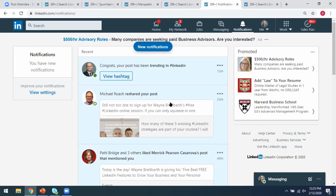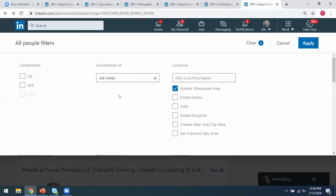Okay, number 5. Check out your referral sources Rolodex in just minutes. This is a combination of the searches we did earlier with advanced people search, but with one difference. You put the name of a person in the connections of box. And I use this one for this purpose. You're going to meet with a client, you're going to meet with a really good referral source. In this case, it's Joe Jones.